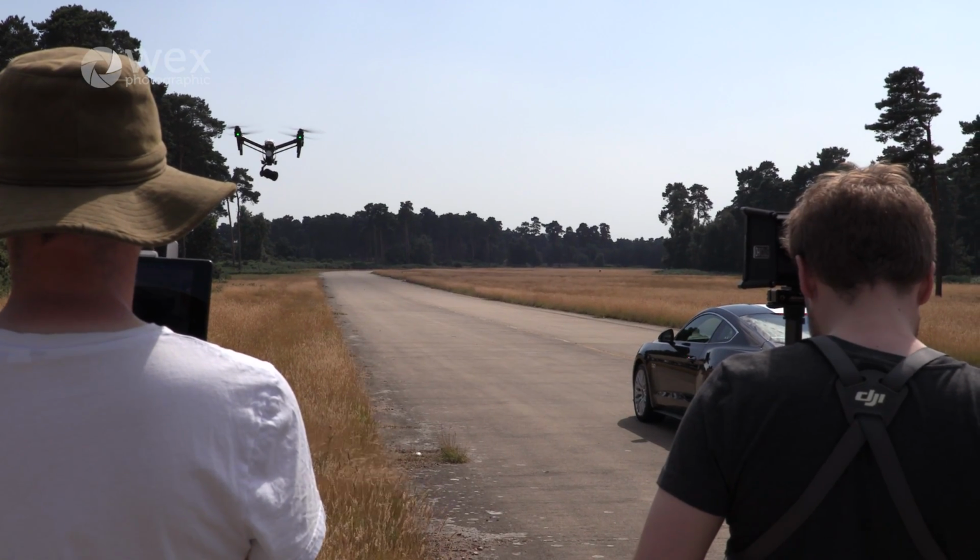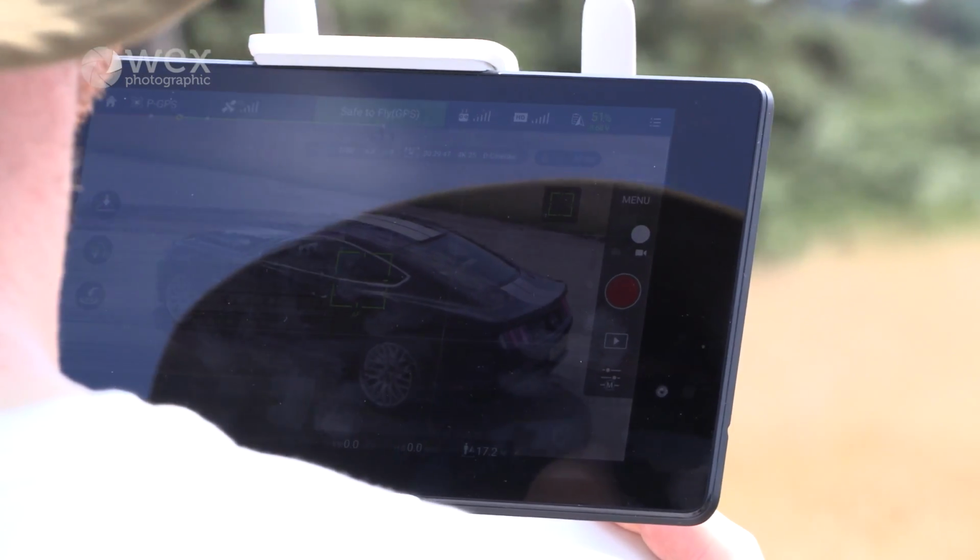You're not panicking, you're not running around thinking, oh my God, how am I going to make this work? You know to a lesser or greater extent what you're here to capture, what you have to achieve, and it allows you to be creative.